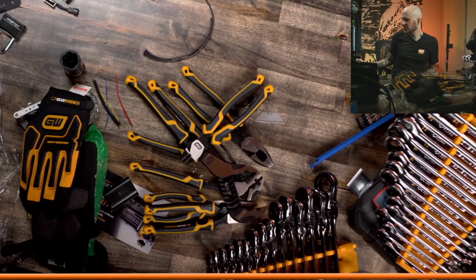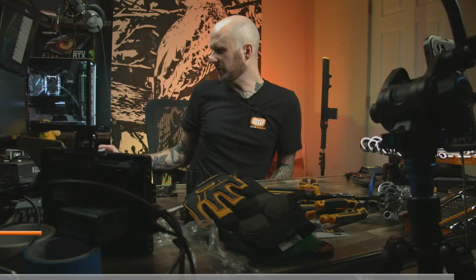I really don't use slip joints personally. The number one pair of pliers that I use all the time are the adjustables, my Knipex Cobra pliers. Those are the ones I reach for all the time. I like the button adjustability. The jaws on Knipex are unparalleled.